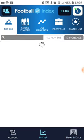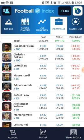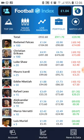Okay, so we've had a bit of a change to the layout. Let's have a wee look at it. Okay, so we're back up to 100 Ericsson. I'll walk you through that in a minute. We're down to 20 Shaw, and otherwise we're pretty much where we're at.